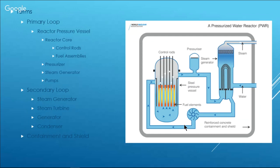Now, let me ask you, Landon, cold water accident. What do you think would happen if all of a sudden you injected really cold water into this system at too quick a rate? Well, you're going to get some thermal shock, which is very bad. You would also have a very effective moderator, which you probably don't want.